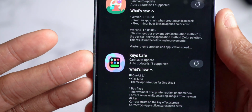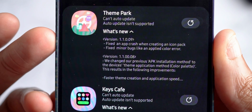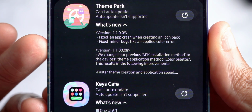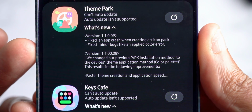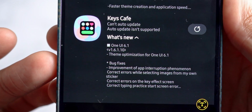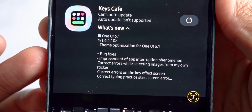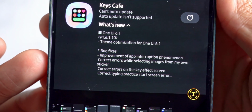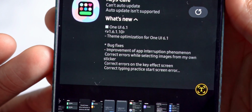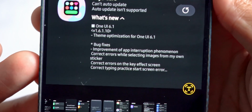Theme Park and Keys Cafe was also updated. And as you guys can see here, fixed an app crash when creating an icon pack. Fixed minor bugs like an applied color error. And then in terms of here, you got theme optimization for One UI 6.1, bug fixes, which was improvements of app interruption phenomenon, correct errors while selecting images from my own sticker, correct errors on the key effect screen, correct typing practice, start screen errors.